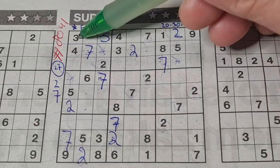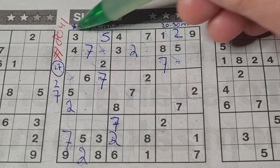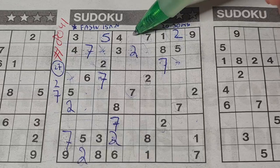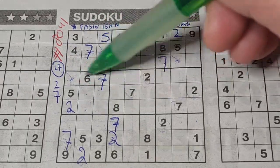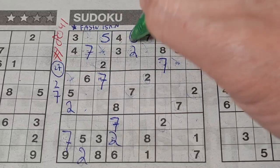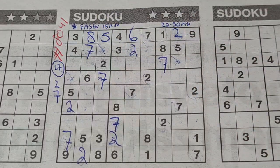Two numbers are missing in the first row. For the numbers 1, 2, 3, 4, 5, 6 is missing. The 7 and 8 are missing. 6 and 8, 6 and 8. We have a 6 in the second column, no 6 there. 6 should be here and 8 goes there.